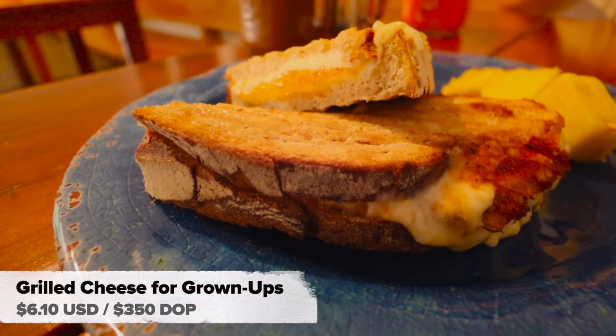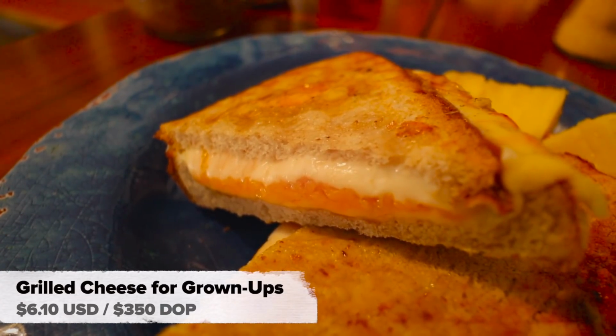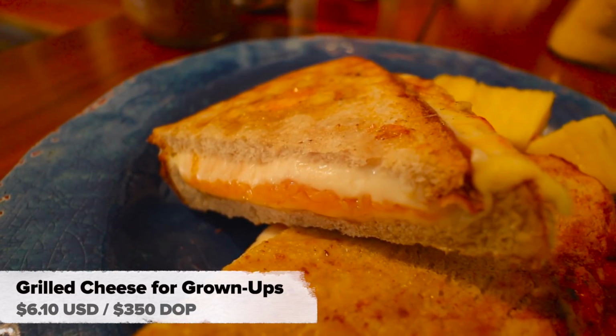That is really good. A nice combo of cheeses. I just realized I probably should have added some bacon on there, which would have been a really nice smoky addition to it, but it's good just as it is. Perfect, like, I guess comfort food on a Saturday afternoon.